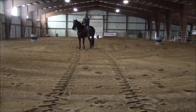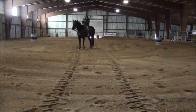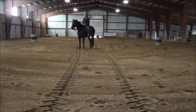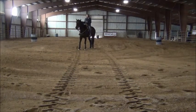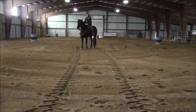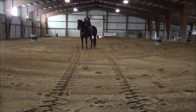He's getting better and better about the lead change, and he's doing it quicker. You want to do it within a step to a step and a half. And he's getting there where he's getting that lead change pretty quick. And then eventually, especially when I have more room, I won't break him down. I'll just push him up and ask, and hopefully that flying lead change will be in there pretty easily.